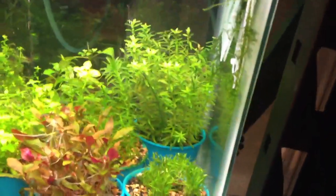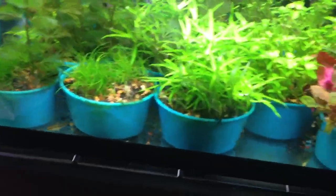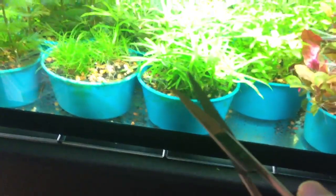And then for the really small plants, like say your HC, your pearlweed, dwarf hairgrass, baby tears, glosso, stuff like that, I like to use nose hair trimmers, guys.